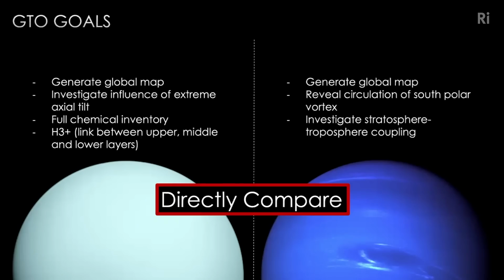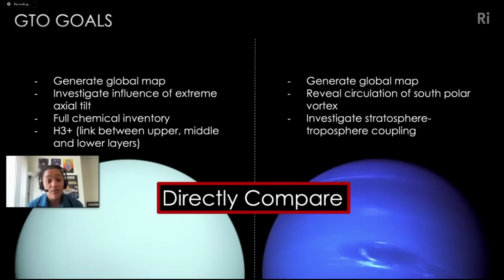So with these instruments at these wavelengths, there are the main science goals of the GTO. We still know so little about both planets, so they're still pretty broad compared to the other planets. We're going to generate spatially resolved global spectroscopic maps of both planets. These will reveal contrasts in atmospheric temperatures and chemical traces.